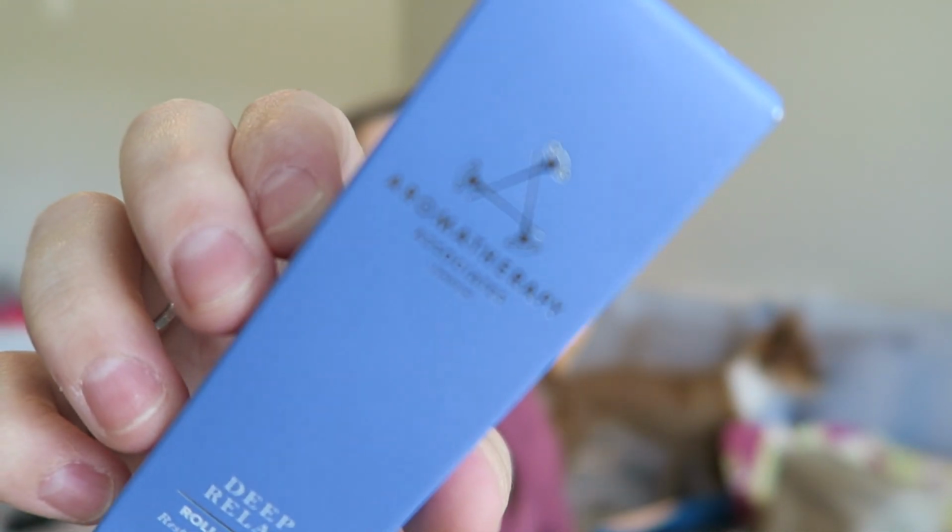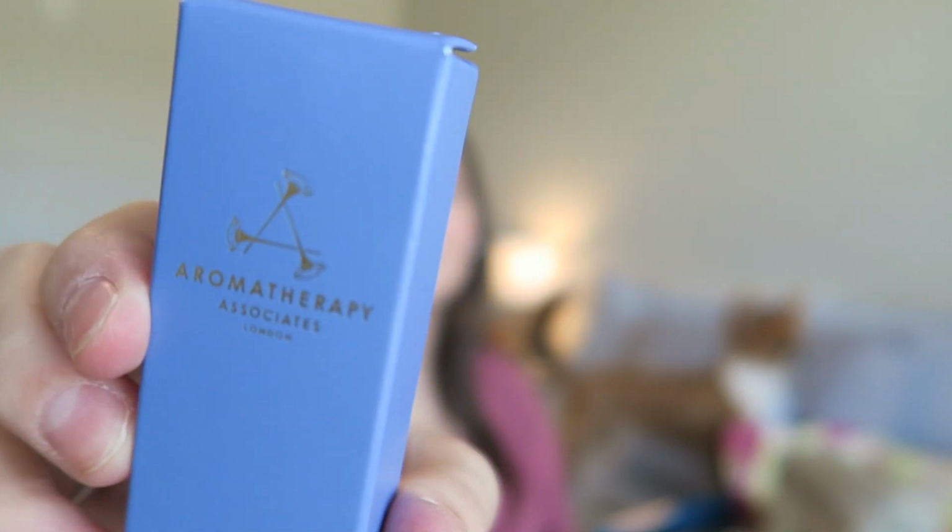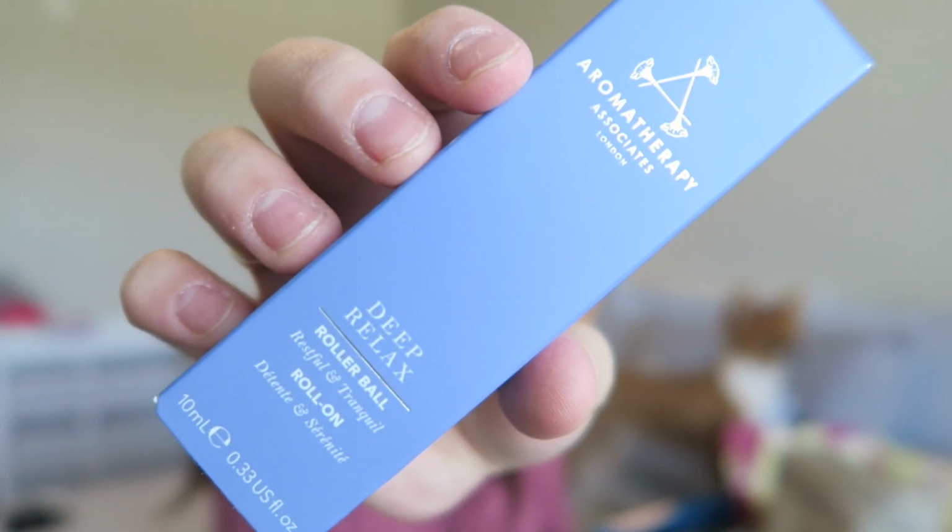So this is chamomile and sandalwood, and you put it on your pulse points and you deeply inhale it to help you calm down and relax. I love that. That is awesome. I'm definitely gonna bring it with me and have it in my diaper bag for when I need it, because we all know mama needs to relax.